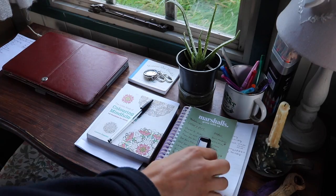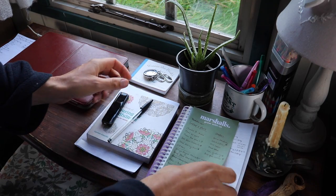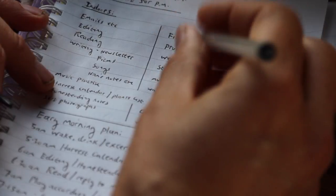Consult the almighty to-do lists and try and choose the two most important things that I have to get done that day, and then anything else is a bonus. Although I can't say I always get them done.